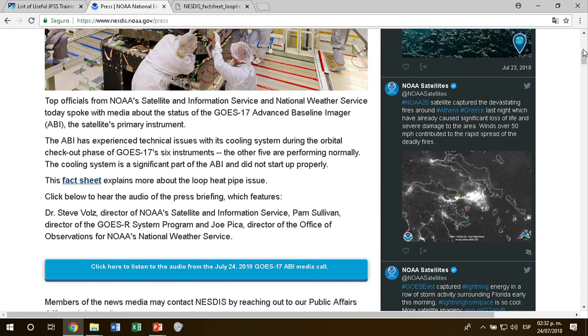So Dr. Volz said this morning that the ABI has experienced technical issues with its cooling system during the orbital checkout phase of GOES-17's 6 instruments. The other 5 instruments are performing normally. The cooling system is a significant part of the ABI and did not start up properly. There's a fact sheet that you can download that I'll review with you now. And also the audio is available as well.